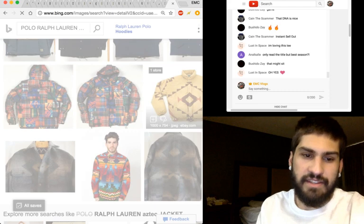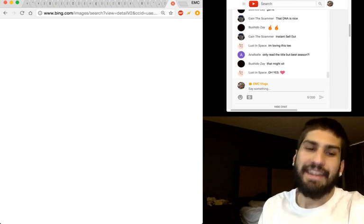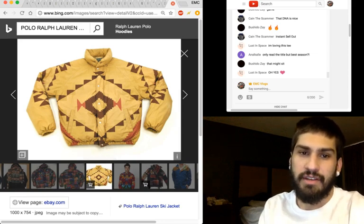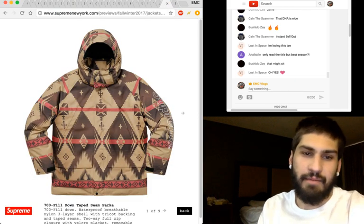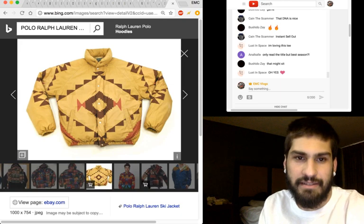So this is the one that Supreme is releasing, and this is Polo Ralph Lauren. Tell me they didn't copy Polo with this. That's why I think they definitely copied Polo with this jacket, the Indian head, and a few others. But look at that. That's the Polo Ralph Lauren, and this is the Supreme. Come on, guys. They obviously copied that. They had to copy that. There's no way they saw that and were like, oh, I'm just going to make this.